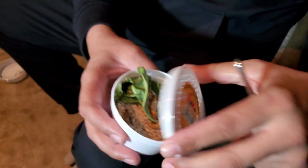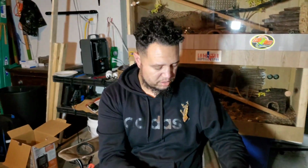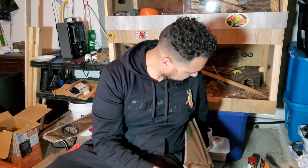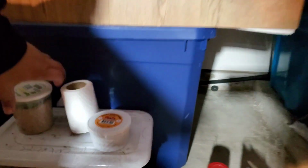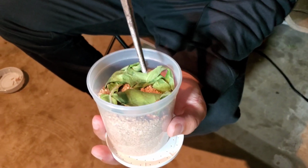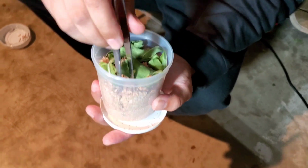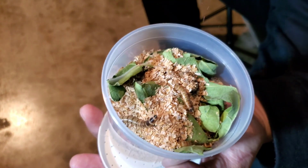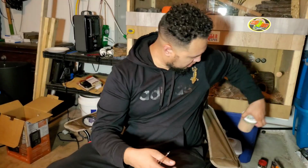And then got to take care of these. Also, I got some supers in this bin, in this top bin right here, and then I got some in this little cup. And so I just fed them too with some whole greens from the terrarium. But as you can see, you have to gut load these insects. You have to feed these insects. And so I got some roaches on the way also.